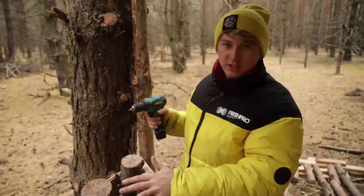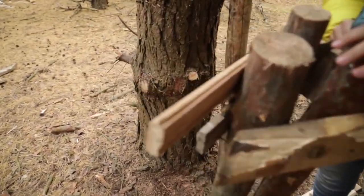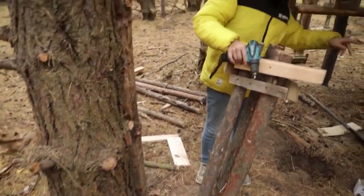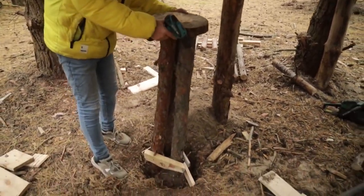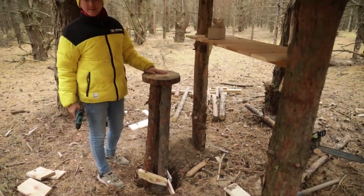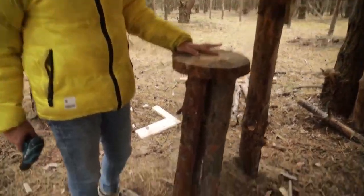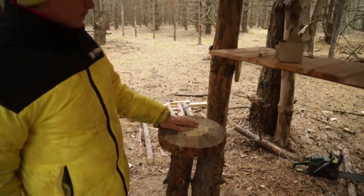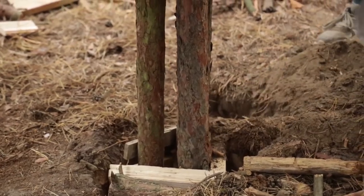So that our bar stools don't fall and the legs stand firmly and securely, we connected them together below and then we'll simply dig this part into the ground. Cool. But we need to dig it even deeper. Yes, yes, it should be deeper. It would be better to cement it.